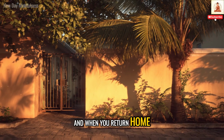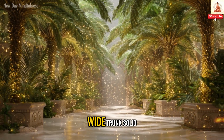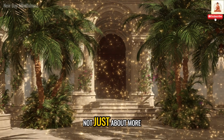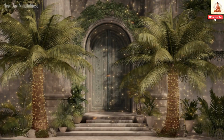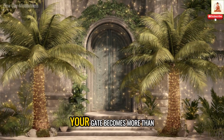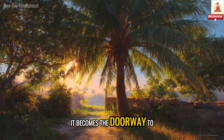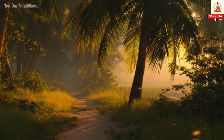And when you return home after a long day, seeing it standing there, fronds wide, trunk solid, you're reminded that abundance is not just about more, it's about enough, kept and cared for. In that quiet reassurance, your gate becomes more than an opening. It becomes the doorway to a life where wealth is not just earned, but preserved.